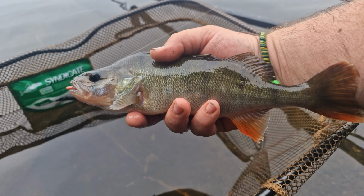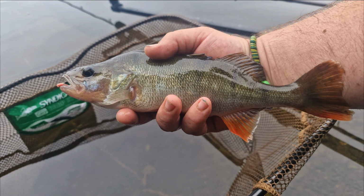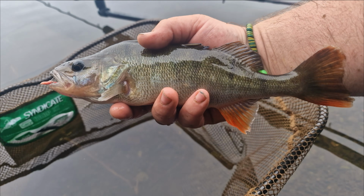And there we go, there's another one. So I'm going to have to hold this guy over the keep net. He's a bit mad, but the second fish, and again, a lovely perch.